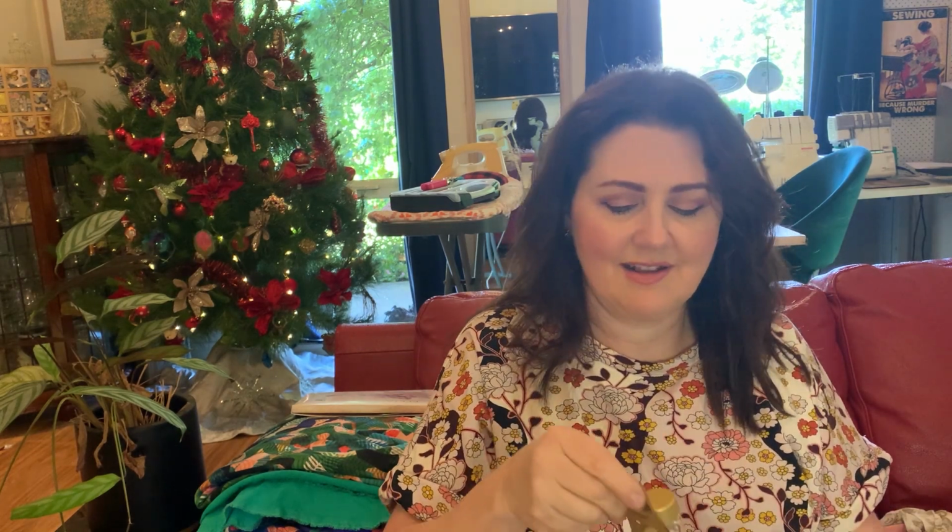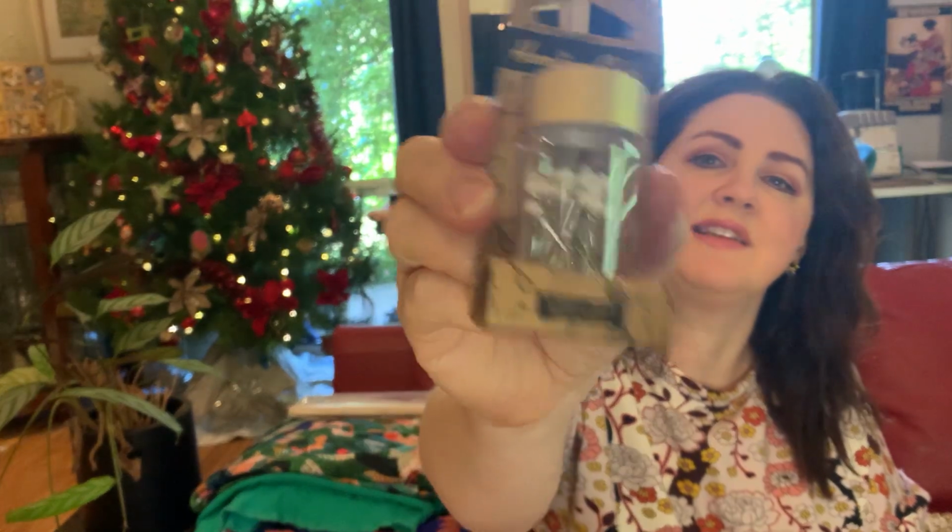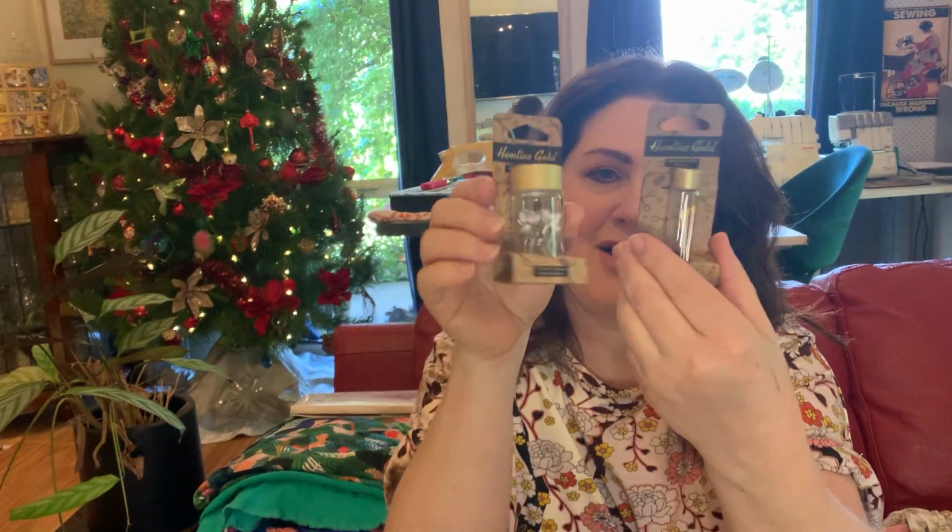And the other one is some pins. So these are little plastic head pins. And the little white ones, I think it's a really cute little set. So I hope you're all enjoying the goodies that I'm putting in. And that's day 7 already.